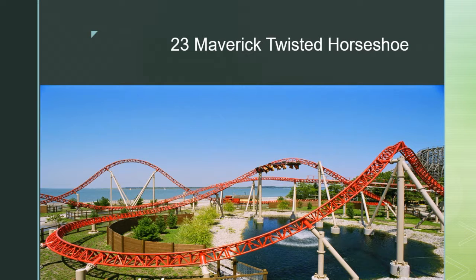I love Maverick. I love everything about Maverick. As you see, well, you don't see, but I'm going to make a new bulletin board, and I'm going to put a bunch of magnets on there, and I'm going to put a Maverick magnet on there, and if I find an I-305 magnet, I'm going to put one of those on there. I'm going to put a lot of magnets on there, but yeah, Maverick's Twisted Horseshoe is one of my favorite inversions.